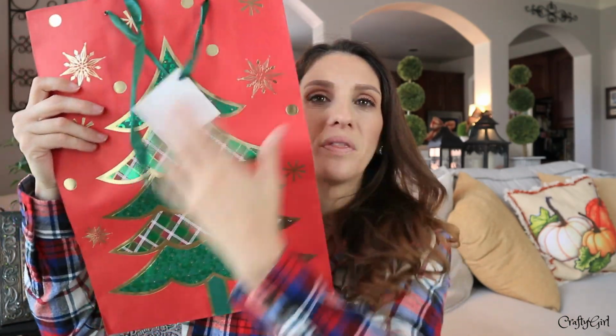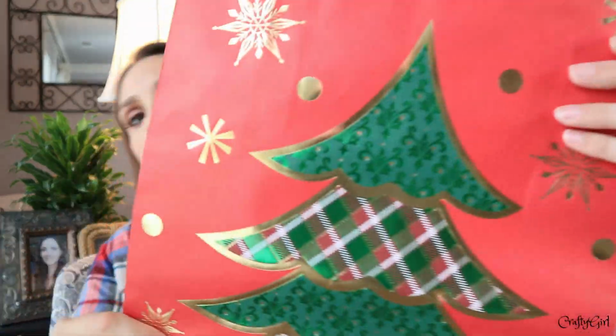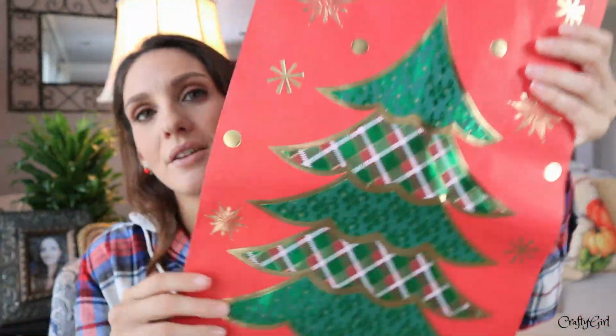I have one solo gift bag for today's video, and it is this beauty right here. This actually came in a collective set of, I think, three or four other prints, but I didn't really like them. This was the only one with this color scheme that I thought was the best. And just so you can see all the detail, there's plaid in the trees.